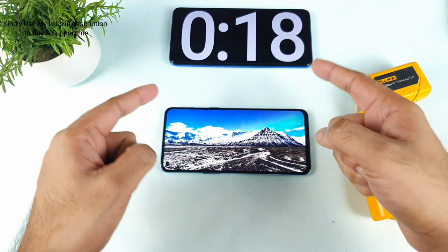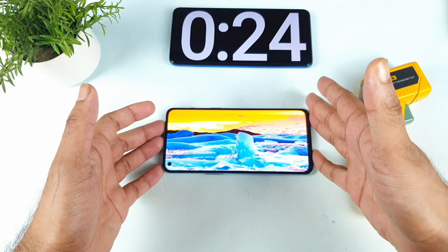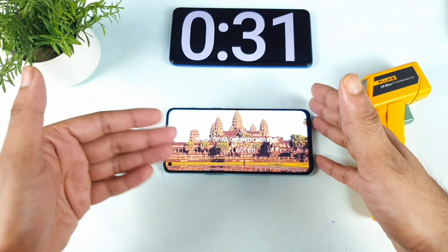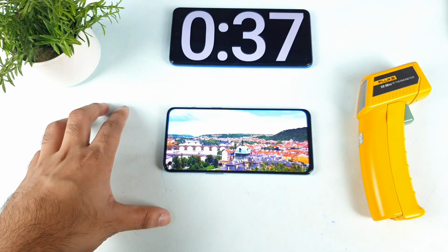I'll be back after close to 15 minutes, and then we can discuss what is happening with the phone temperatures. I'll run it for only 30 minutes, not more than that, depending upon the temperatures. If possible, I'll try to stop earlier. If it increases close to 50 degrees, I'll stop before that. I'll let you know how it's going. Again, I'll be back after 15 minutes of continuous running.